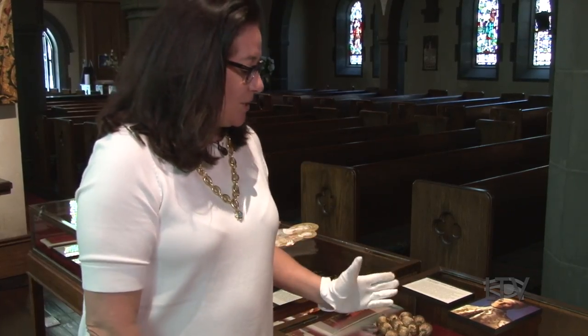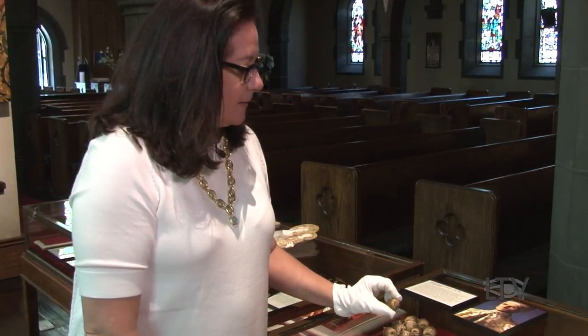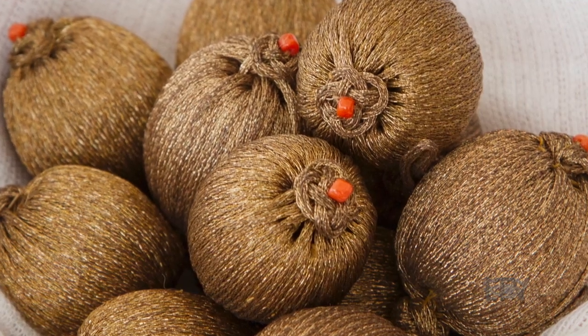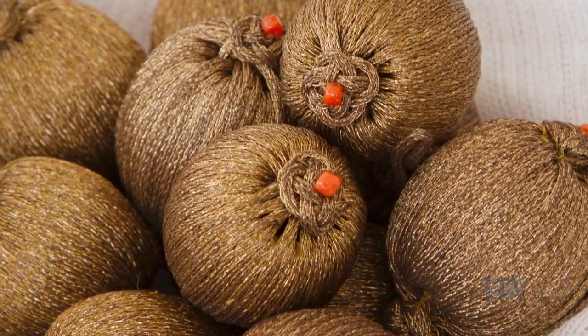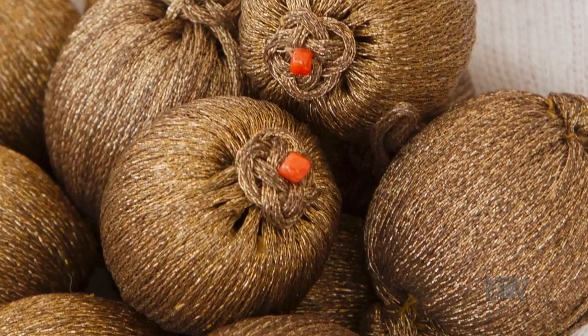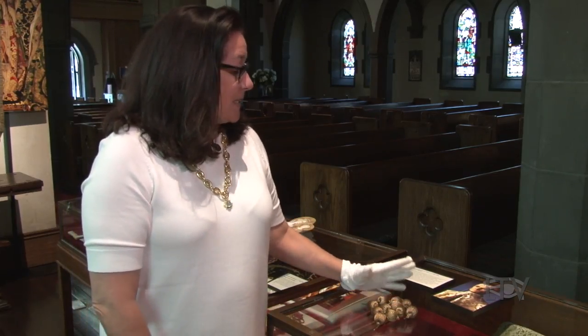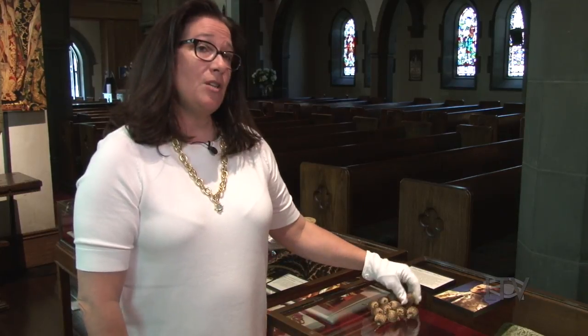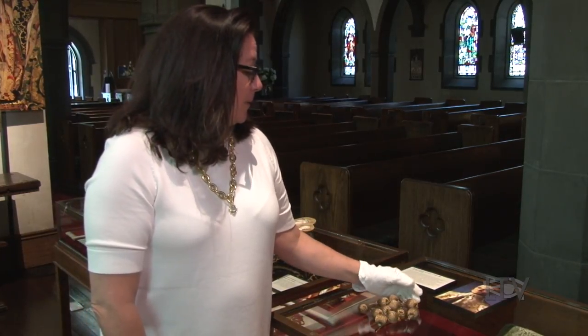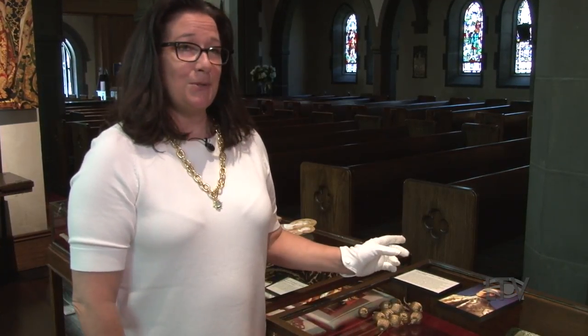And then I started doing research on these, and I noticed that these have little coral beads at the base or the end of them, and it was thought to ward away evil spirits. Up until the 1600s, they didn't start using the metal threads on the campanori balls until the 1500s to the 1600s. That helped me date these, because prior to that, they were wax. And that's how they voted for the Doge.